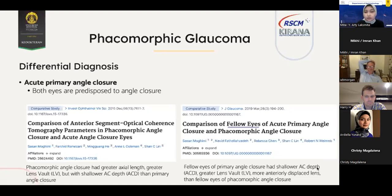And the study on the right analyzed the biometric parameters of the fellow eyes, comparing the fellow eyes of phacomorphic glaucoma patients and the fellow eyes of primary angle closure patients. It shows that the fellow eyes of primary angle closure had shallower anterior chamber depth, greater lens fold, as well as a more anteriorly displaced lens than the fellow eyes of the phacomorphic patients. This confirms that in primary angle closure, both eyes are anatomically prone to angle closure.